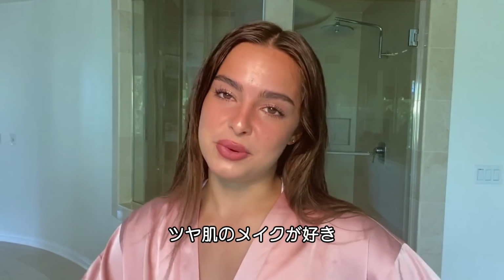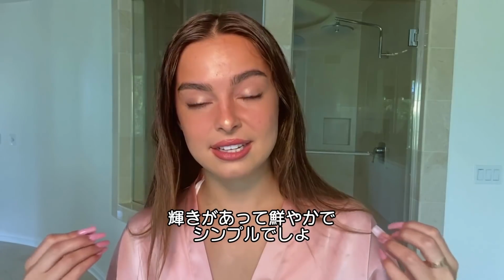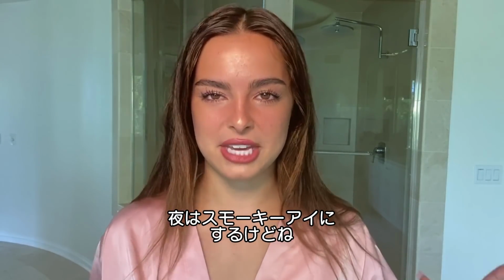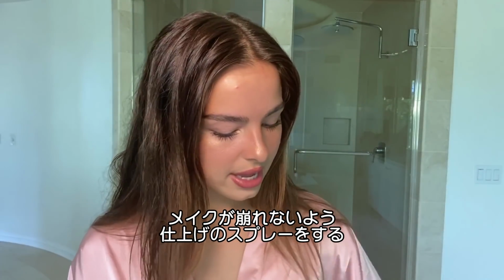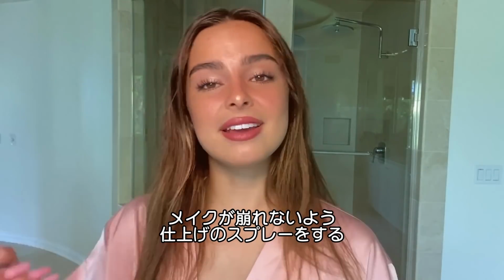I like a good dewy makeup look that is really glowy and fresh and simple, until the nighttime, and then I like to do a little bit of a smoky eye normally. I will go in with my setting spray and set my makeup.